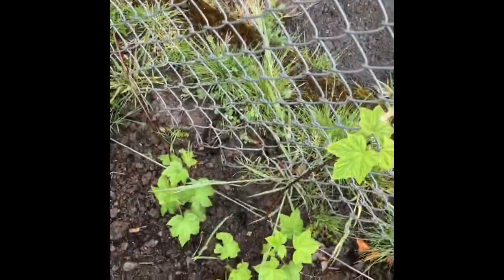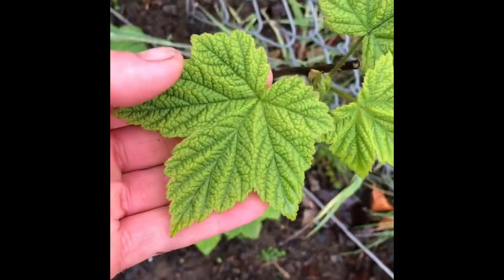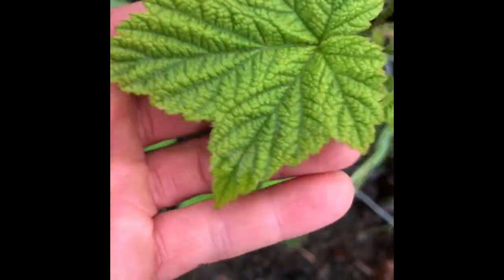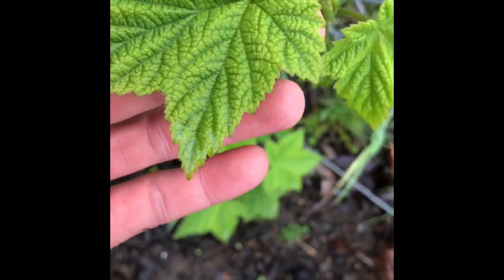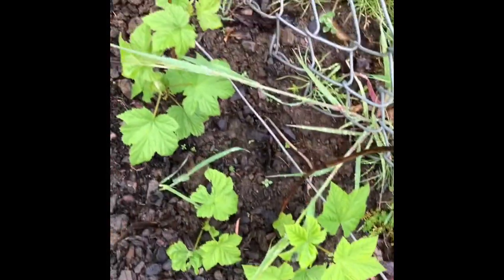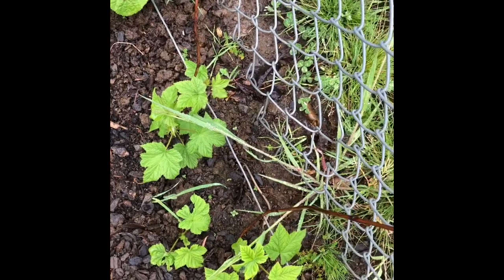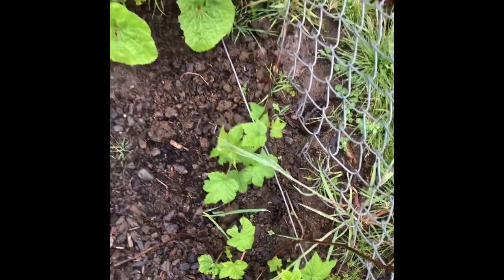I say we planted at the end of February was when we planted these. And here's one example. Take a good look at this leaf. Now this would be a great leaf to do a leaf rubbing. And this is called a salmonberry. So these are going to have berries, just like raspberries. They're going to have berries on them, and they are going to be almost like a yellow color. You've got one. Here's another one.